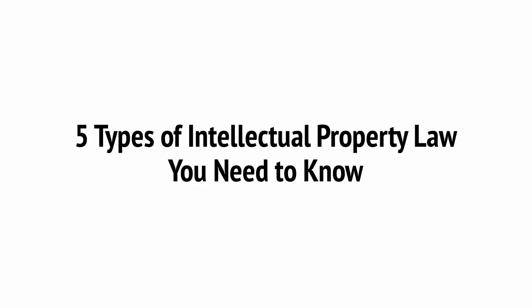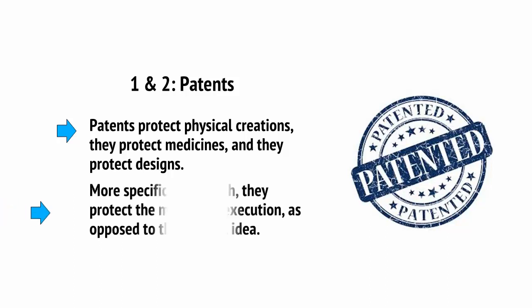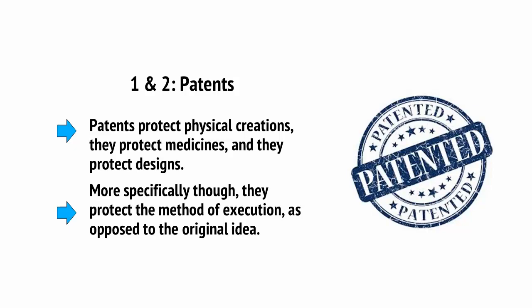Now, these may vary depending on what country you live in, so just use what I'm going to say here as a guide and do your own research as to what applies where you live. Now, protections 1 and 2 are patents, or patents, as some people pronounce it. And when it comes to hardware, the most relevant form of intellectual property protection is no doubt a patent. And it's patents that Apple and Samsung have infamously fought over so publicly about. Patents protect physical creations, they protect medicines, and they protect designs. More specifically, though, they protect the method of execution as opposed to the original idea.